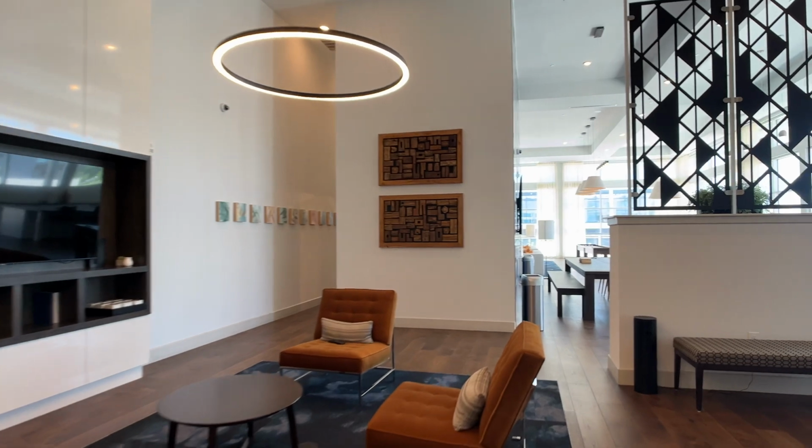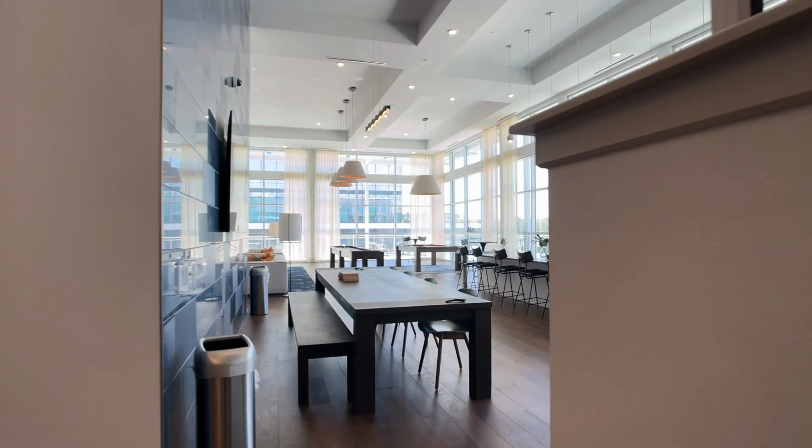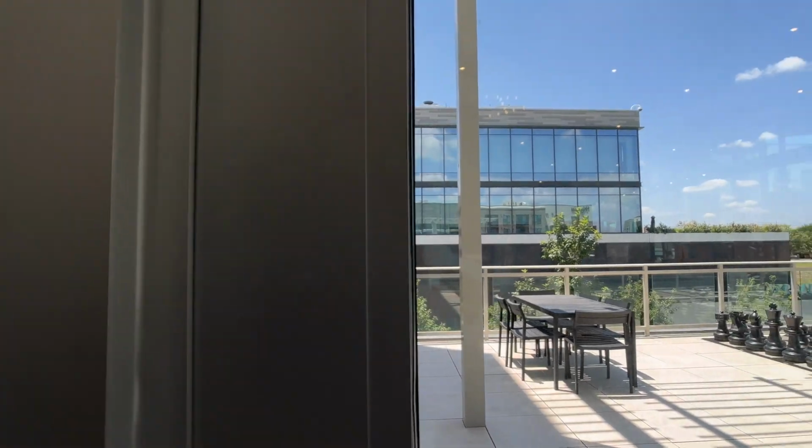So that's why I love promoting areas like this that have tons of work areas that will inspire you and keep you productive. Now we're going to be going back into this main area and heading outside so I can show you some of the outdoor amenities that you get to look forward to as a resident here.